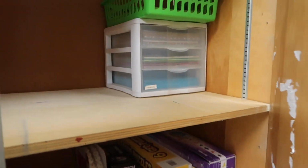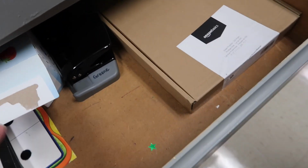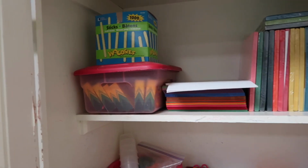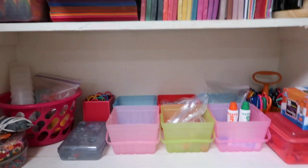And then the little Sterilite drawers I've had. I have a few things in here. That is sheet protectors. This just has random stuff in it, not a whole lot. My drawers are somewhat organized. I have added quite a bit in here. I've got sticks, crayons, all my colored paper. This is all stuff I have. The school didn't supply any of that.